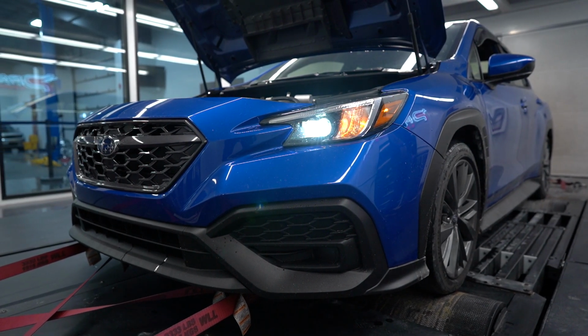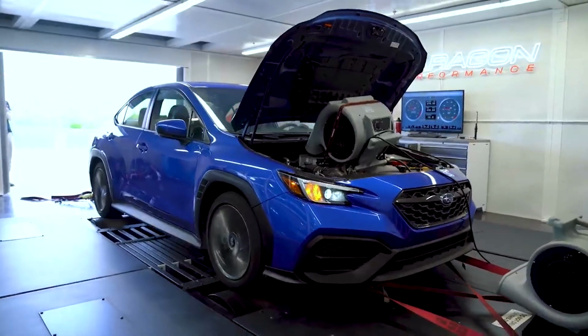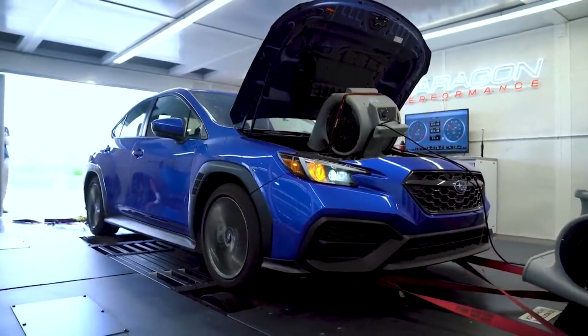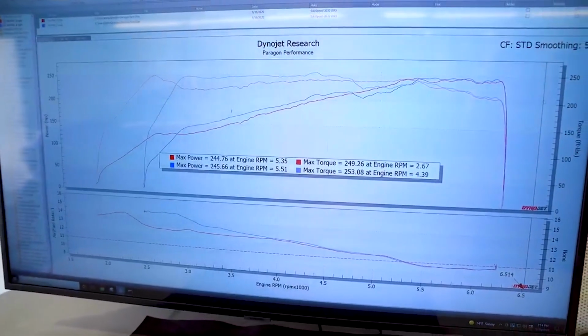The main reason why we keep going to Paragon Performance is for consistency and to eliminate a variable out of the equation. So when I'm comparing power numbers, it's going to be apples to apples instead of comparing power numbers between two dynos. So when we first baselined our 22 WRX, we made 245 horsepower and 250 foot-pounds of torque. That's already a pretty good starting point, but we knew at that point that there was more in the car. You could tell it was only making about 12 PSI of peak boost, so we knew that there was more in the turbo, and we were itching to get our hands on some tuning devices.